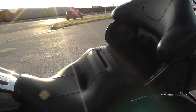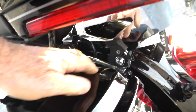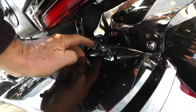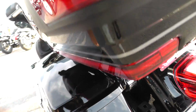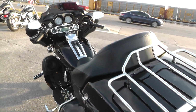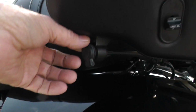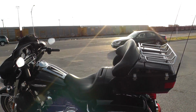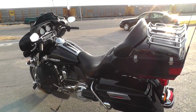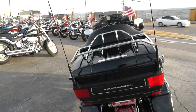The bike's got a detachable tour pack on it, so you can actually take this tour pack off just with these levers right under here. There's one on each side, and then unscrew the coax for your passenger to rider communications. Once you take that tour pack off, it'll look a lot like a Street Glide. Got the chrome luggage rack up on top of the tour pack.